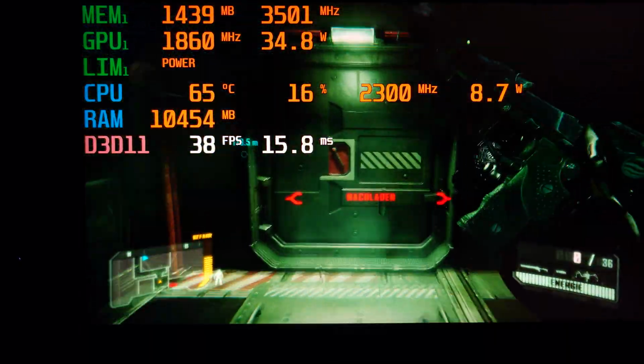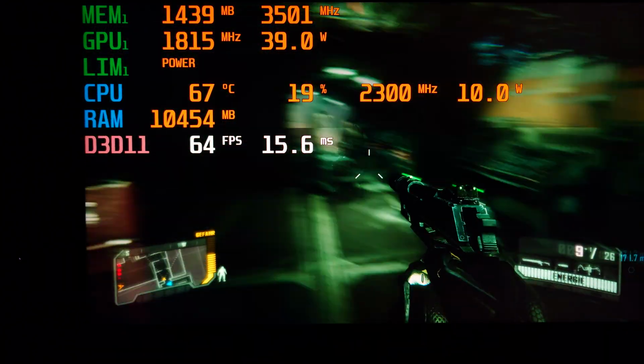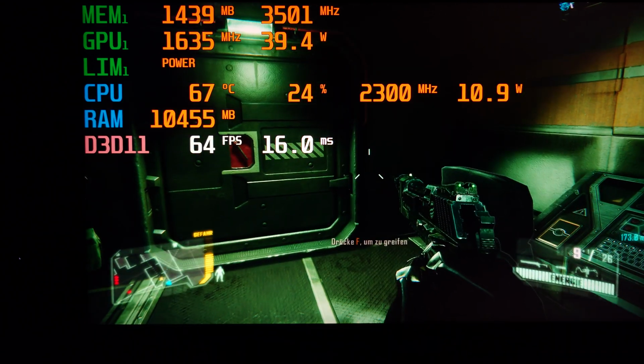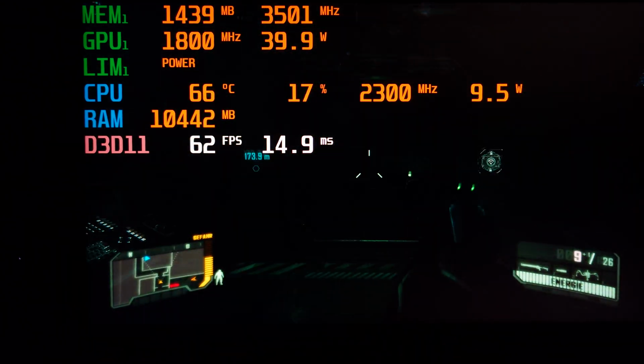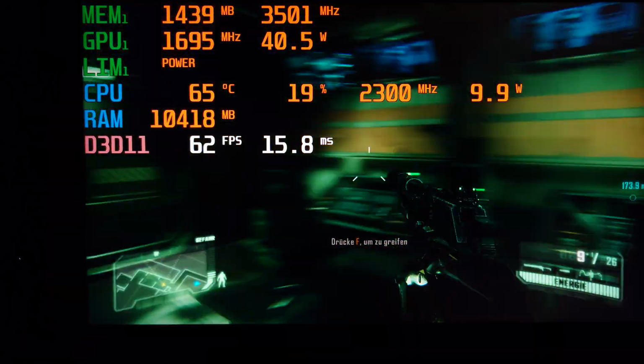But yeah, apart from that, it has been a very nice and playable experience so far. And I guess if this doesn't change over the course of the coming levels, then you should have a very good time playing this title actually.